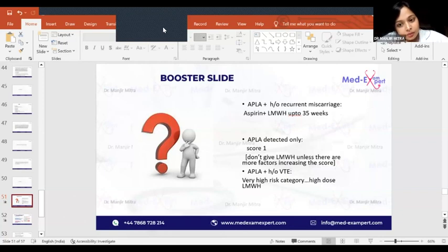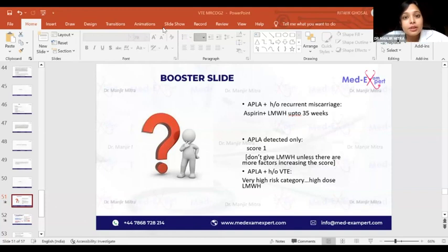What is this dose of high dose prophylactic LMWH, low molecular weight heparin? The regular one is 1 milligram per kg. So what is high dose? The guideline mentions it is 50 to 75% of the treatment dose. So if we are giving a prophylactic dose of 1 milligram per kg once daily, 50 to 75% extra we need to give.